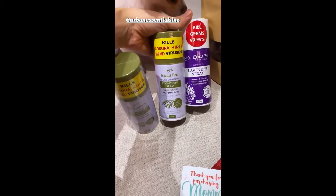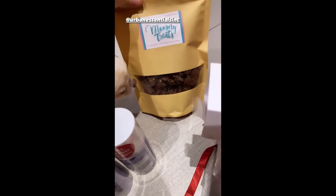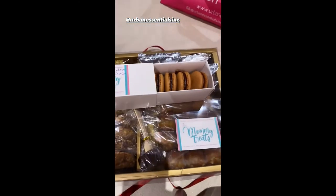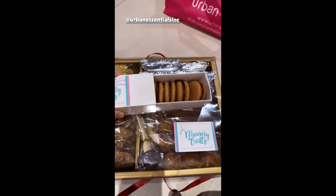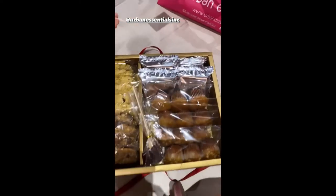It's great because they're more natural. And these as well. I'm so happy to have these because I've been craving sweets endlessly lately. And it's great because I actually really like these.